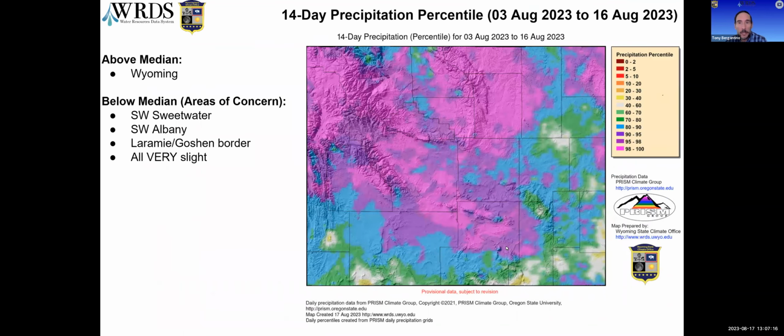Here's how precipitation has looked over the last 2 weeks. While the last week has been fairly dry statewide, the totals over the last 14 days are still pretty wet. These green and blue to purple colors are the areas above median, and they cover pretty much most of the state except for a few gray areas, which are right about the median. And then even some smaller areas in the yellow, which are just below median. Those are in southwestern Sweetwater, southwestern Albany counties, along with a few other minor patches around the state.